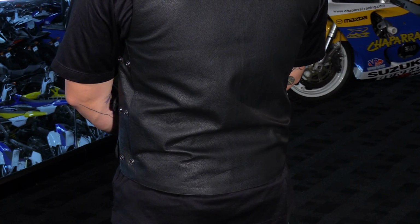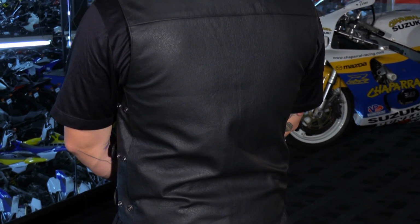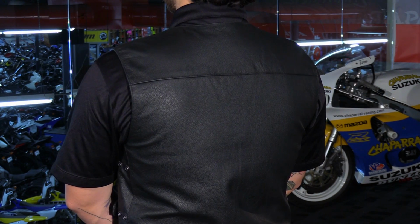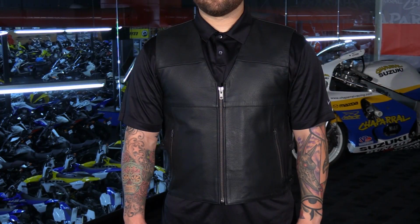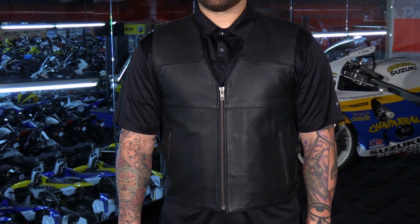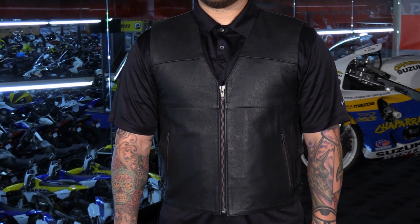Now the drop tail is slightly longer, but then again, just remember this is really designed for that cruiser market, so you're not really going to be in an aggressive tucked position, you're going to be in that more upright position. So very nice as far as the way it fits, very comfortable. So once again, this is the Highway 21 12 gauge leather vest.